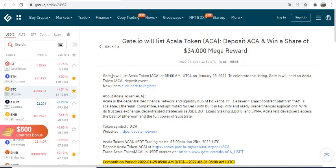So let's start. As you can see here, Gate.io will list a new token, Acala Token, at 5:00 AM UTC on 25th of January 2022. To celebrate the listing, Gate.io will hold an Acala token deposit event.